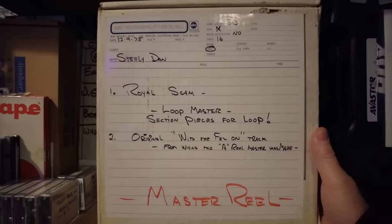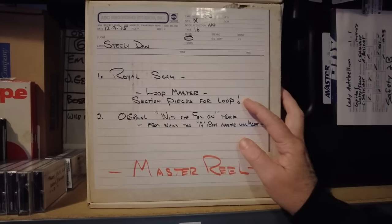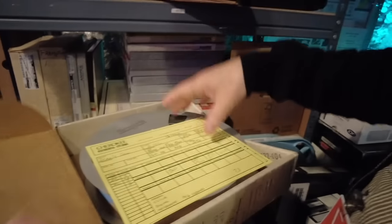So, I don't understand. Was there an assembled? Maybe they made, there must be a loop on that song? I don't know. And this is a master multi-track. Yeah. Two-inch. Okay, so that would have been used to make a mix.